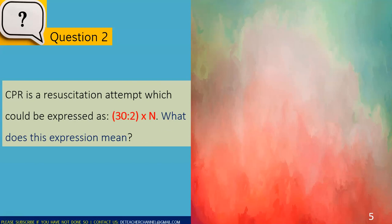Question 2 is here. CPR is a resuscitation attempt which could be expressed as 30 times N. What does this expression mean?